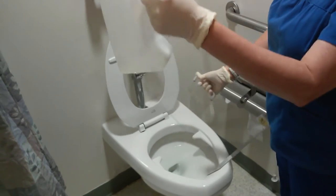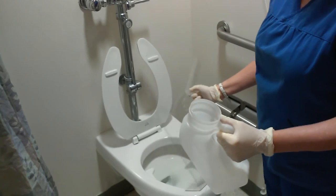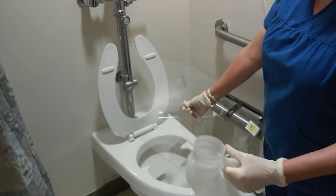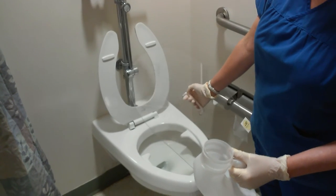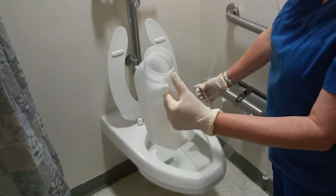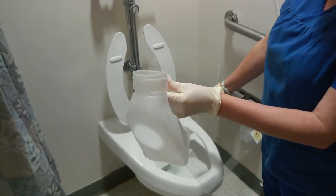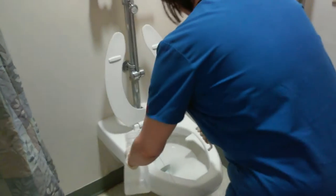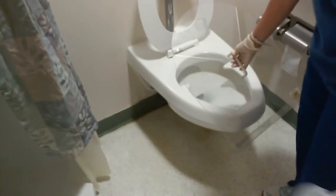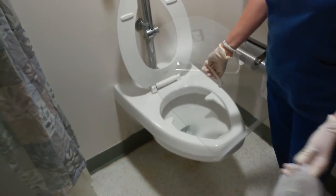Also, now it can also be used as a shield to prevent against back splatter from any kind of waste from a patient, whether it be urine, vomit, feces. Here I'm going to demonstrate just by pouring this urinal. And this helps to protect the clothing as well as any part of the body, including the face.